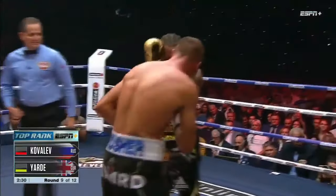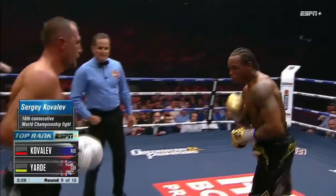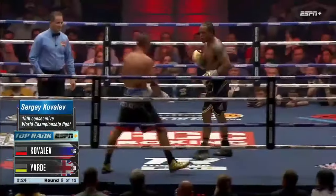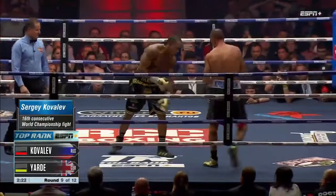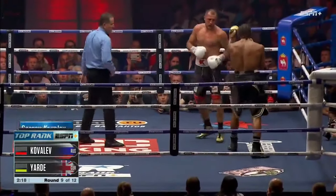The younger guy with the fresher legs, determined, pressing forward, taking some to give some. 16th consecutive world championship fight for Kovalev. Dre, he does well when he's ahead, not so much when he's forced to dig deep.